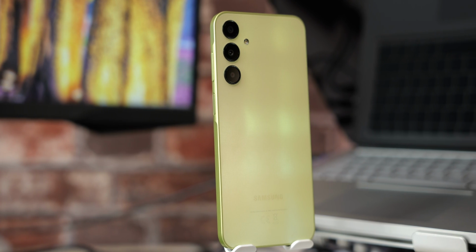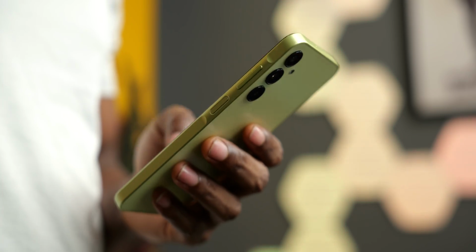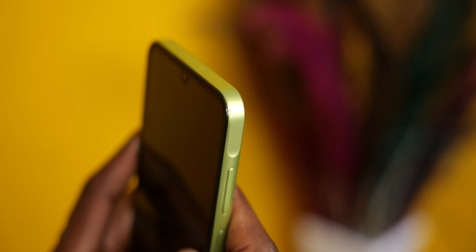Now in terms of build quality, it is not the strongest from my experience so far. I dropped it just once outside while using it and I already have some ugly dents. You might want to get a case for this or be very careful with it. Also, there is no specified IP rating for the A25, so you might want to be careful with it around water. Now to the display, we already complained about its U-notch, so let's move on to other properties.